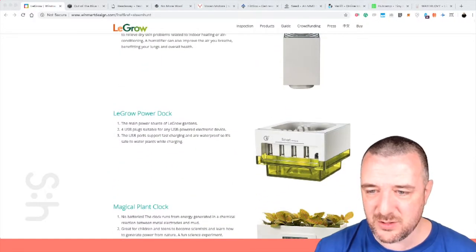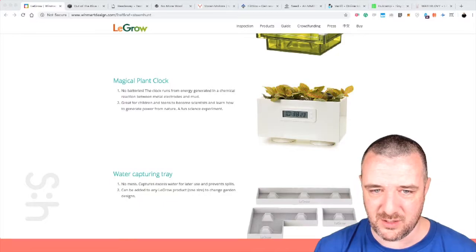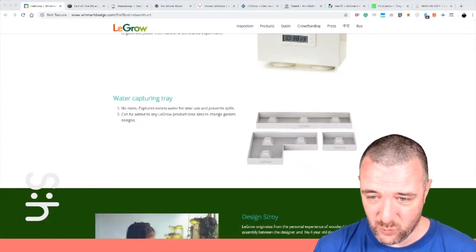A power dock, so you've got a USB dock there. Magical plant clock. No batteries. The clocks run from energy generated in a chemical reaction between metal electrodes and mud. Great for science experiments with kids. And a water capturing tape.